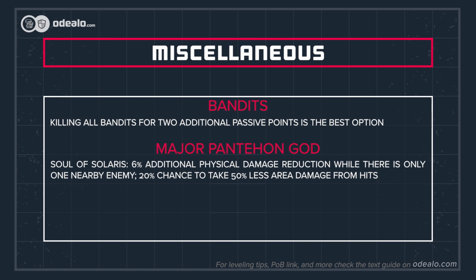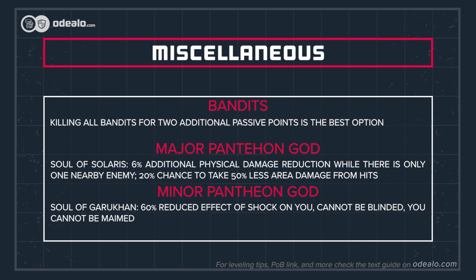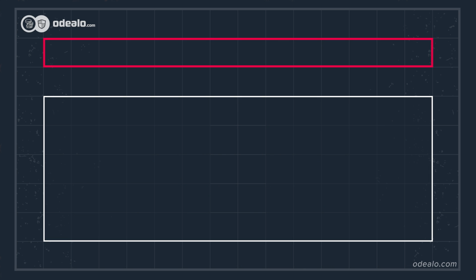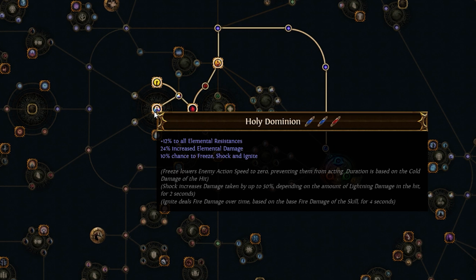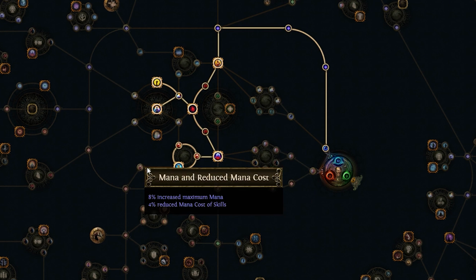Get the Brine King for freeze immunity, reduced effective chill on you, and protection against being stunned multiple times in a row. Solaris can be swapped in if you plan to fight some kind of pinnacle boss. Abberath is good as always, but in this case it may be less so. Your regeneration is already very good. Garukhan may fit here. It reduces the effect of shock on you by 60%.